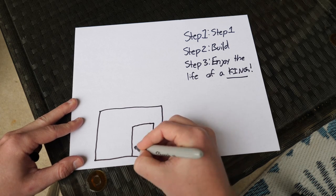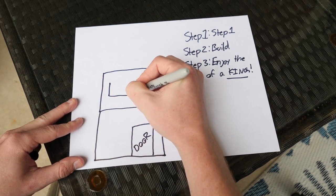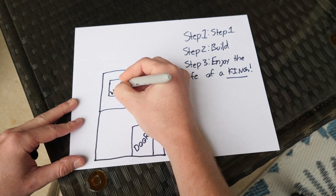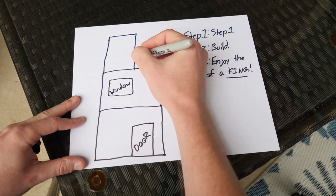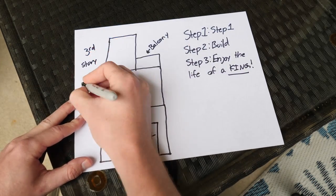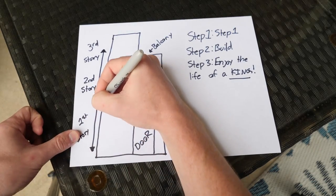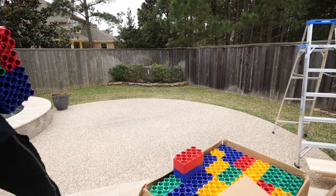The first story is going to consist of a door, and then between the stories, we are going to have floors, so we'll lay down a giant piece of wood. The second story is going to have a window, and the third story is going to be smaller, but it is going to have an open balcony. And then I'll put a giant set of stairs or a ladder on the side so you can climb up to each floor. Oh, I'm excited. Let's do this. Time to get this party started.